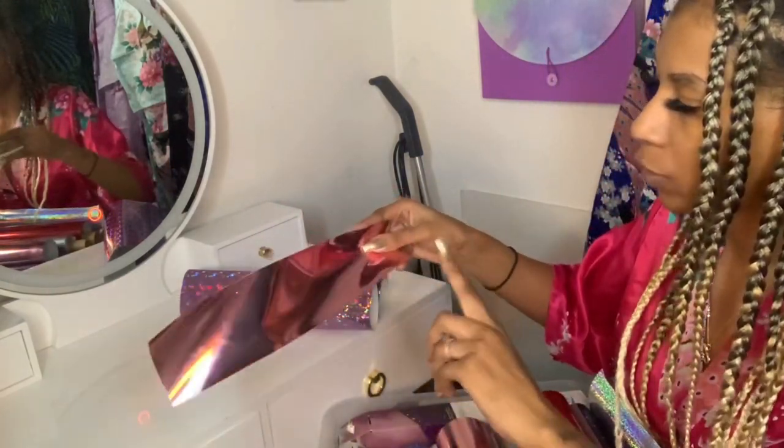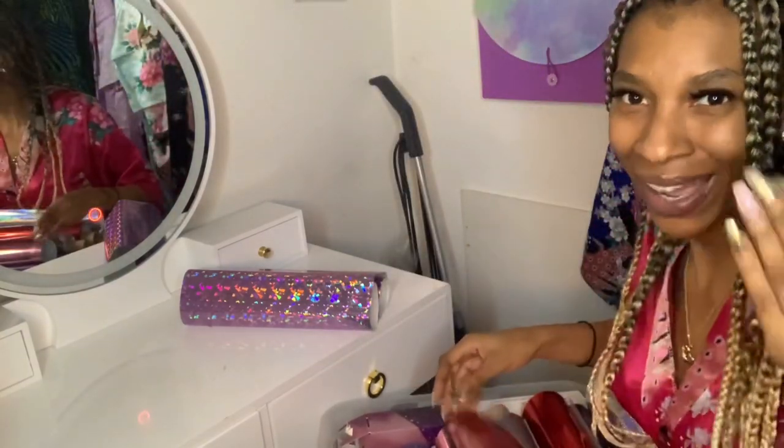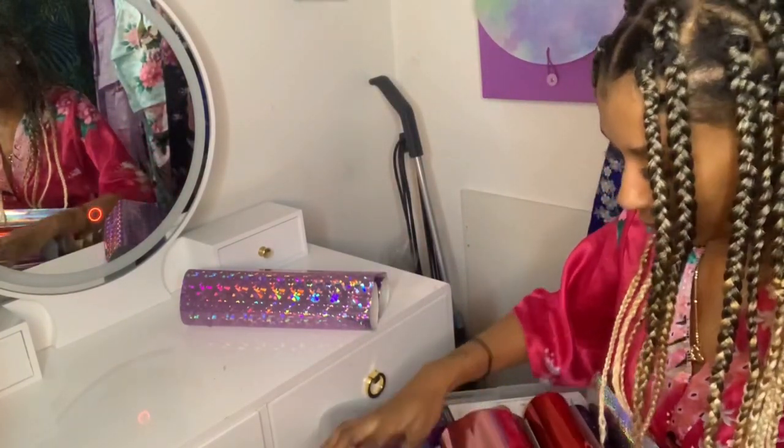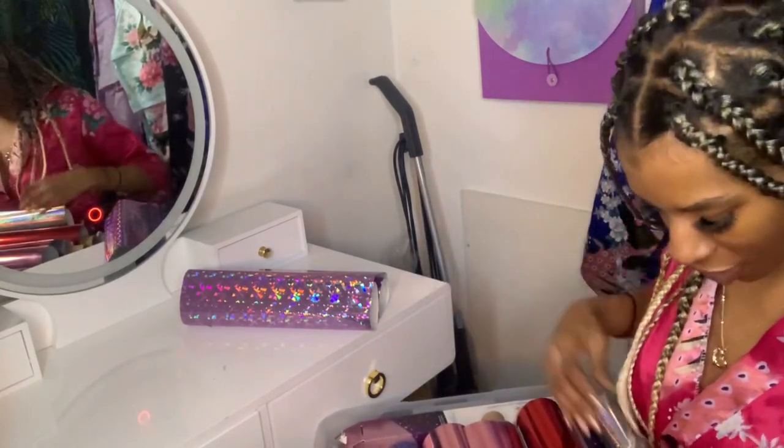I don't know. I think I might do something with my name on here and put it somewhere. Y'all know I got to be extra. This is the Nova Cave. Yes, Nova Cave. That's what we're about to name this, y'all, the Nova Cave.